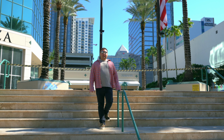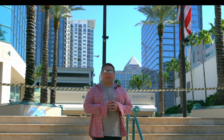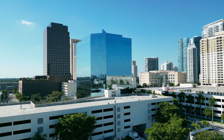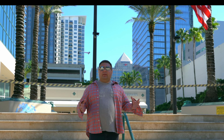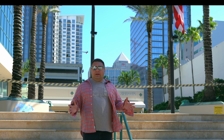We're starting our tour from downtown Fort Lauderdale. This place is very condensed. A lot of people relocating to downtown Fort Lauderdale, especially headquarters of major corporations. They like downtown Fort Lauderdale compared to downtown Miami. It's less packed with tall buildings. However, we'll see a lot of high rises here. It's very convenient to live in downtown.